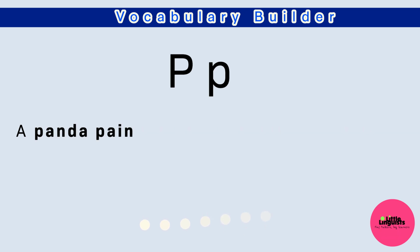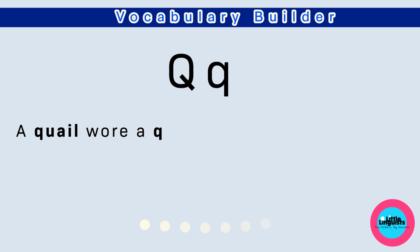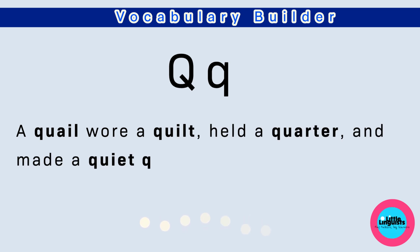P. A panda painted a pot, picked a peach, held a pen, and petted a puppy. Panda, painted, pot, peach, pen, puppy. Q. A quail wore a quilt, held a quarter, and made a quiet question. Quail, quilt, quarter, quiet, question.